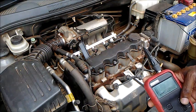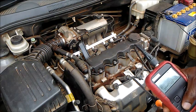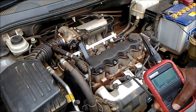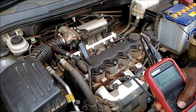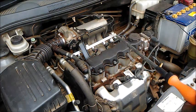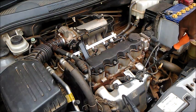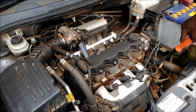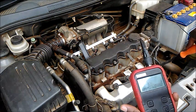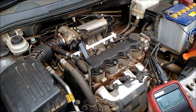Coil number 2 doesn't seem to have anything. I'm going to change the time base again. Oh, it does have. It does appear to have something. Yeah, number 2 seems to have spark. I'm not looking at the quality of the spark now, I'm just checking for presence of spark. That's number 3. Seems to have spark events, although I'm not sure about the height of them.